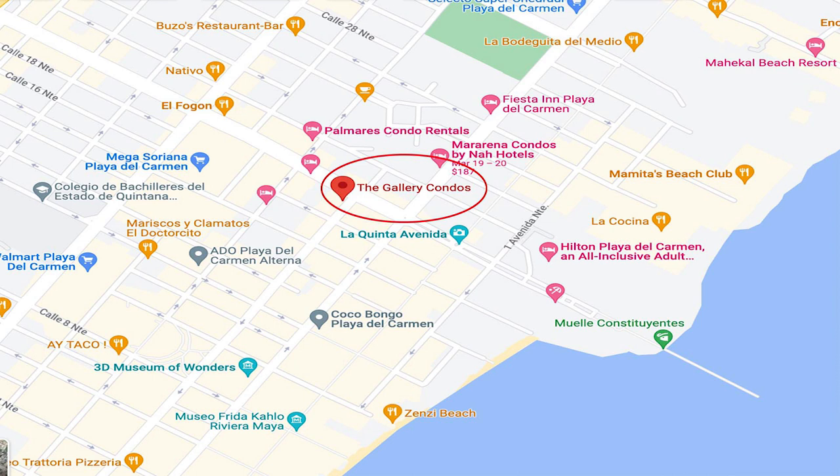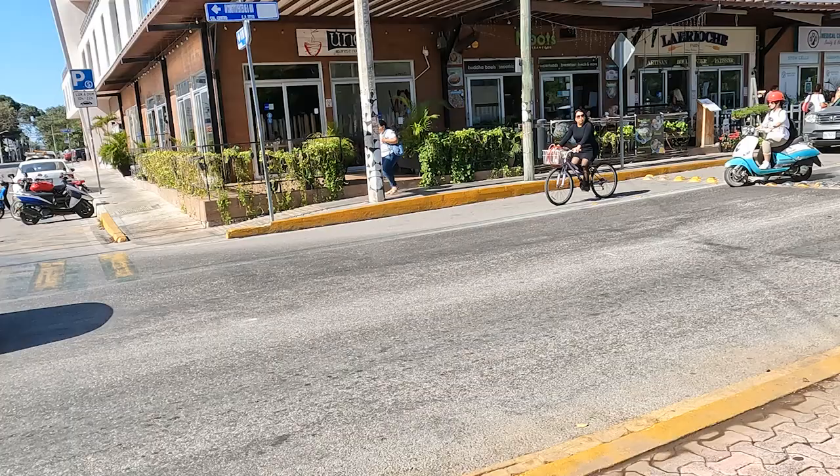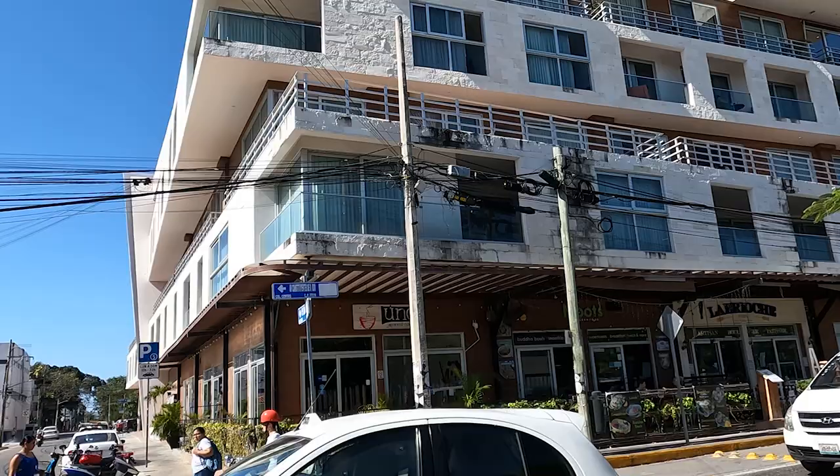We are at the Gallery Condos, and just for context, we have a map. We have circled the Gallery Condos. It is steps away from the famous Fifth Avenue. It is about 400 meters away from the beach, and going the other way, if you're looking for some shopping, if you're here for an extended stay, you've got something called the Mega, which is kind of like a really big, awesome grocery store. Here I am outside on Avenue Constituente and I'm looking up at the building.